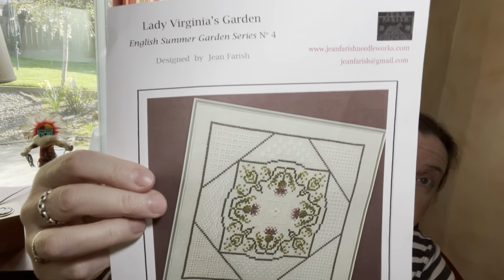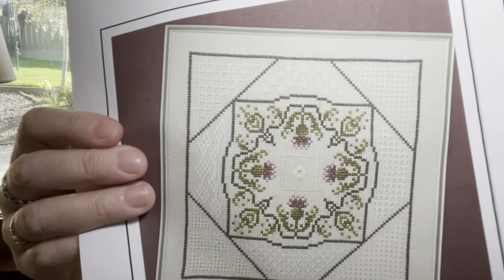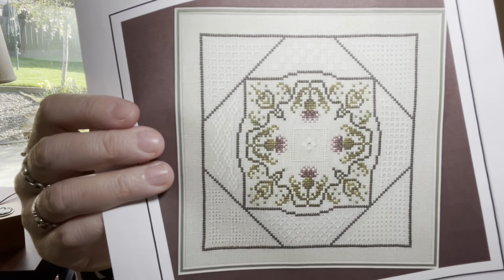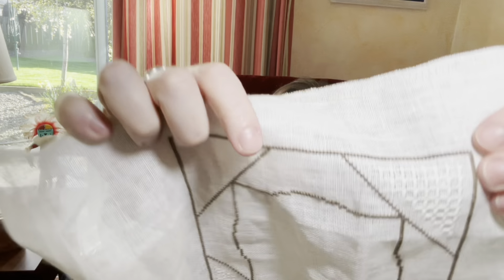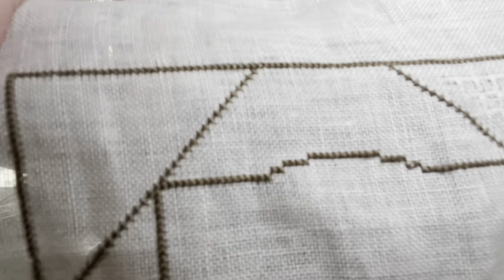And then the thing that I'm really excited about is this from Jean Farish, and it's called Lady Virginia's Garden. It's this rather formal looking thing, and it does white work, which I've never done before. And I really, really like it. So if you don't know what white work is, where is my actual project? There it is. It is basically doing a kind of stitch that draws the threads of your linen. This is 30 count linen, so it's rather loosely woven, and it pulls the linen threads in specific ways, giving you kind of a lacy look to it. It's quite subtle, but it's really pretty.